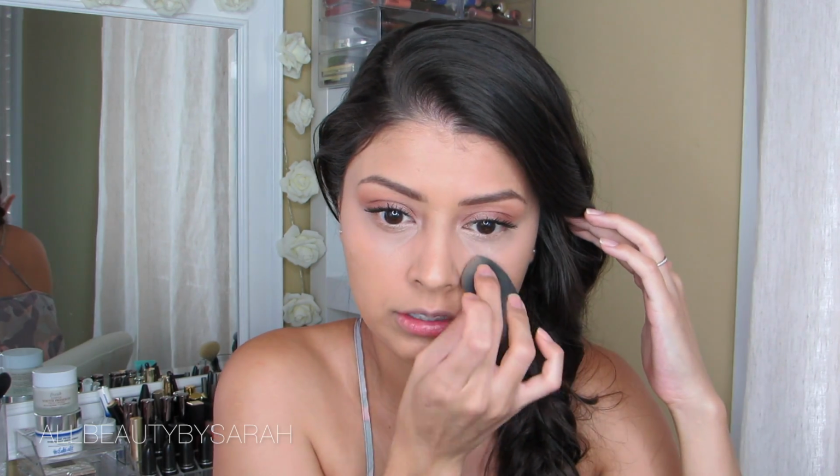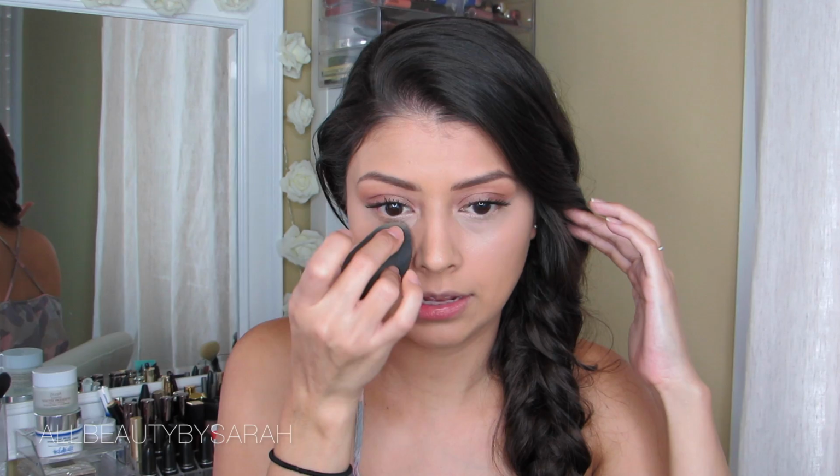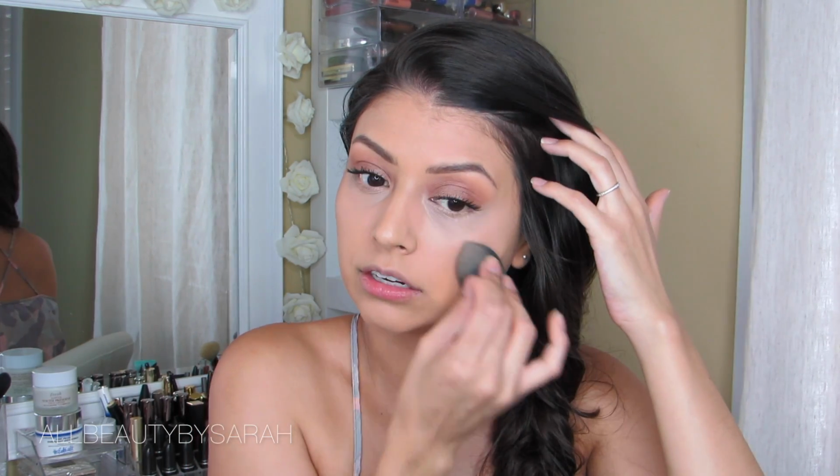Definitely doesn't feel too heavy under the eye. And I honestly want to say that it looks pretty similar to the side that I color corrected.